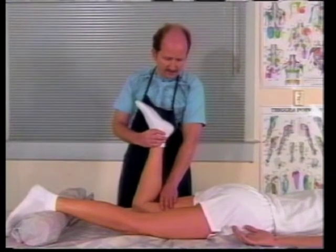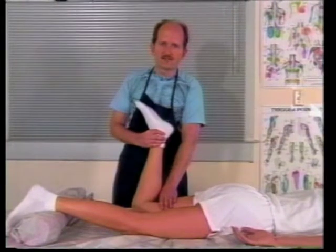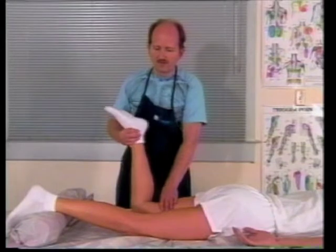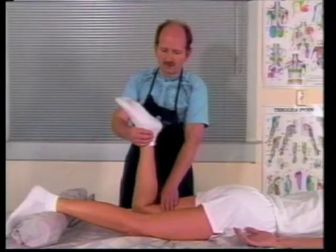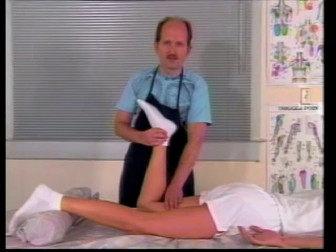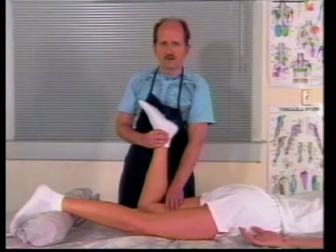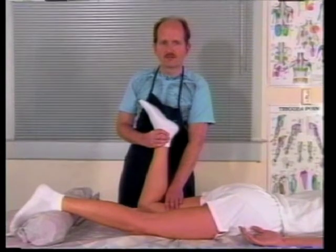Okay, how is it like this? Good. And it's often like finding the right gear with the gear shift. You can be moving it around, trying to find the best position. Let's get back there. Is this the spot? Good, okay. So you find the best position, and then you just hold it for 30 to 90 seconds, maintaining the pressure on the point with your thumb.